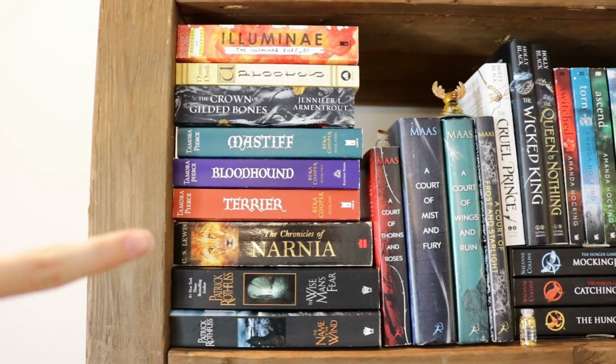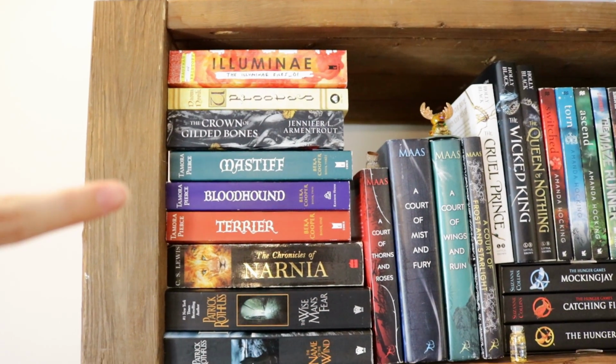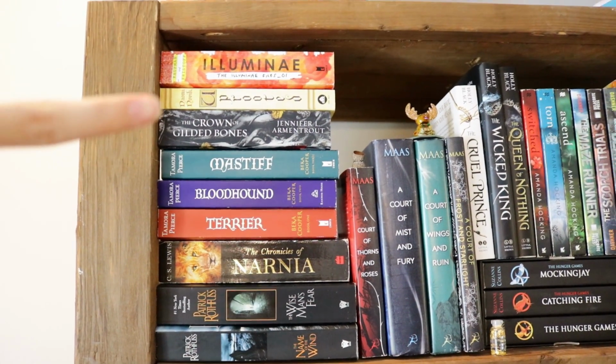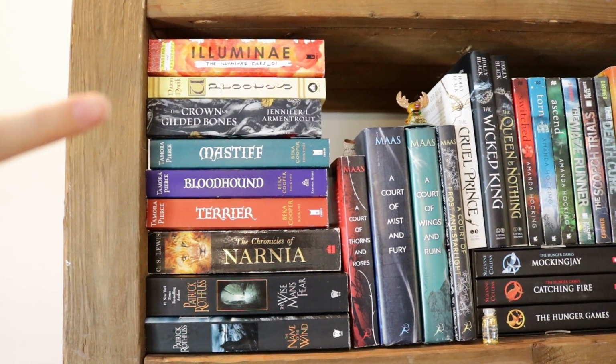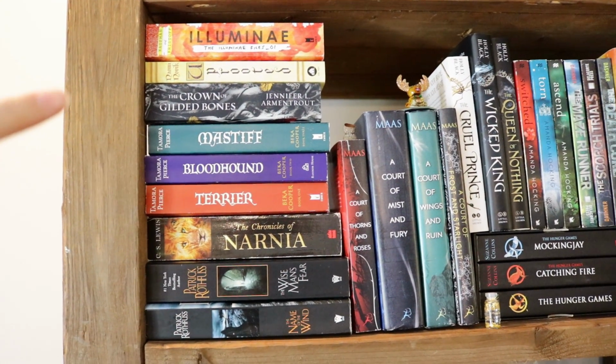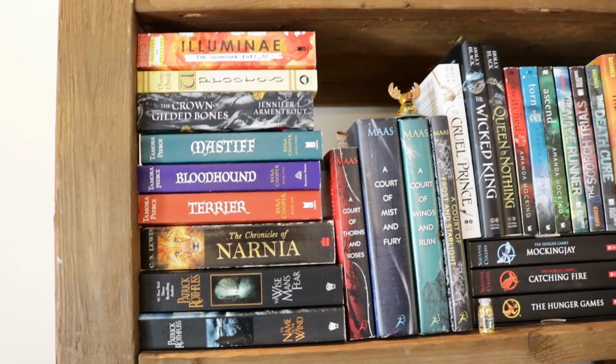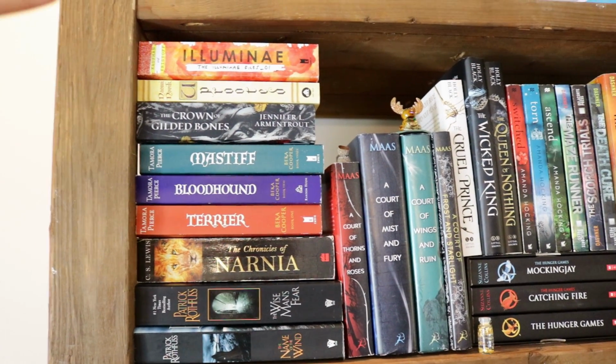Then I have Narnia, the Becca Cooper trilogy, which I recently did a review on if you're interested. The Crown of Gilded Bones. I do not have the first two, From Blood and Ash and The Kingdom of Flesh and Fire. I just have the third one because I read the first two on Libby. I do plan on getting the first two though for my collection.